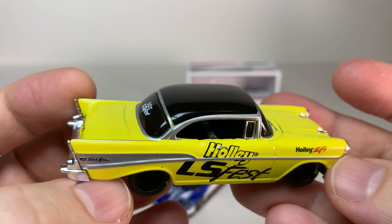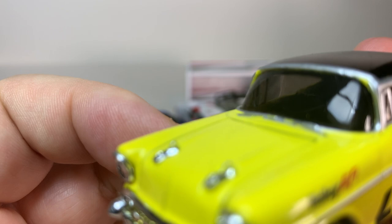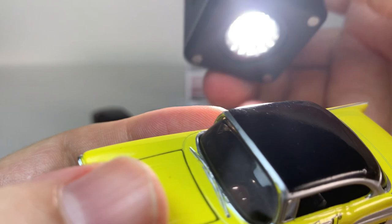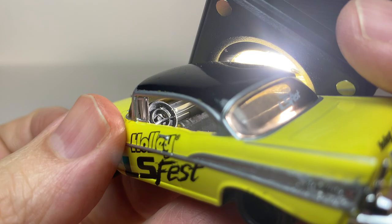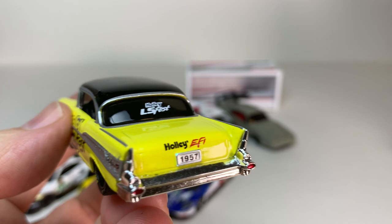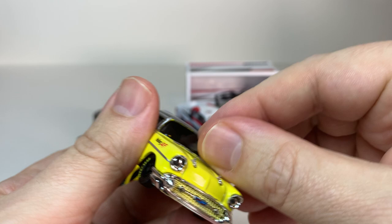Black interior, can't really see much of anything in there. Looks like it's two-tone. I'm not going to bother trying to get a better look in there, but yeah, it's got a two-tone look. Accurate looking kind of steering wheel. So yeah, M2 did a good job on this one. You've got Holley LSFest on the rear window. Very nice. Very cool car. And these are Auto Drivers, so even though it looks like the hood should open, they do not. It's the same on this one.